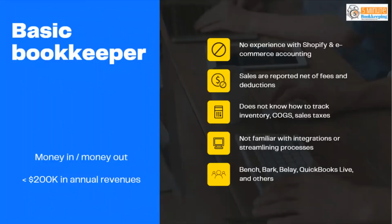They're not familiar with integrations between QuickBooks and Shopify, and they're not really focused on helping you streamline your financial processes. And the services that you might find that provide this level of bookkeeping are Bench, Bark, Belay, QuickBooks Live, and others. Now, from a revenue perspective, this type of bookkeeper is generally a good fit for a business with under $200,000 in annual revenues and probably even under $100,000 in annual revenues.